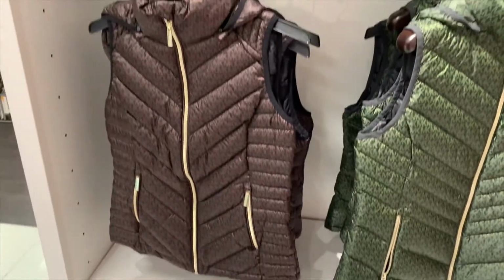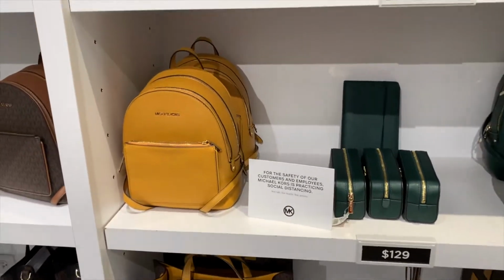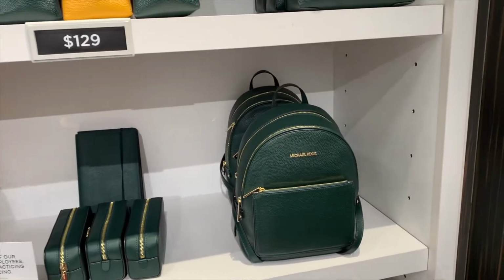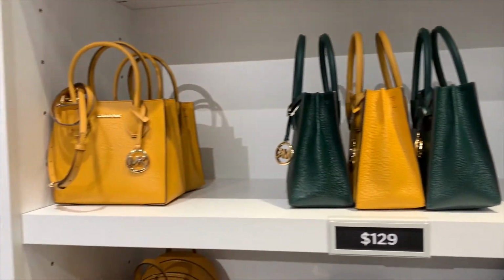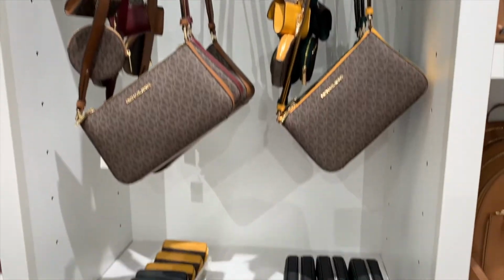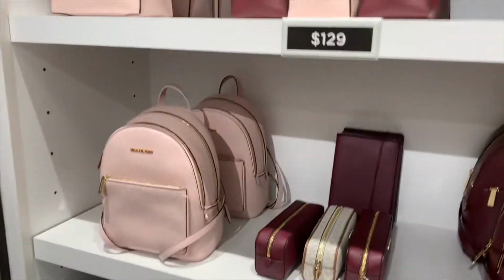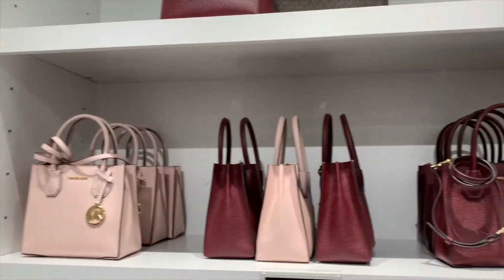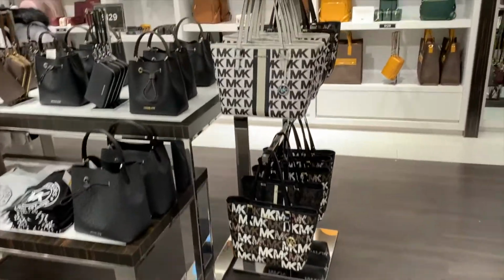Sometimes I just think they put too much of the logo on too many items. I think they can do a little bit more with the silhouette and the colors that they offer the bags in, and a little less with the placement of the logo. But they have some great options and they have some great price points. I didn't find a bag that was over $300, and you still could get a discount off that.